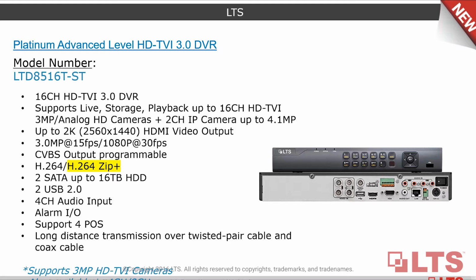The DVR basically not only connects to 3 megapixel, but 1080p and 720p. And also a big improvement is it can connect to 2 IP cameras up to 4 megapixel. Previously, our Platinum link IP camera could only connect up to 2 channels of 1080p IP cameras. And our HDMI output can go up to 2K.